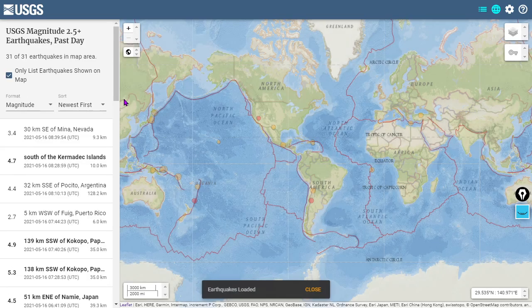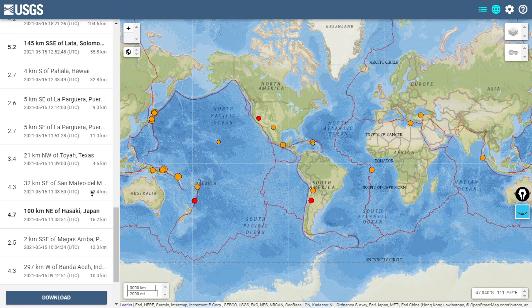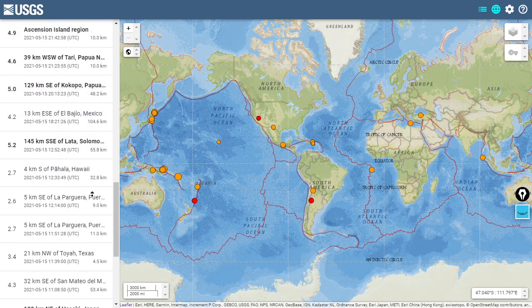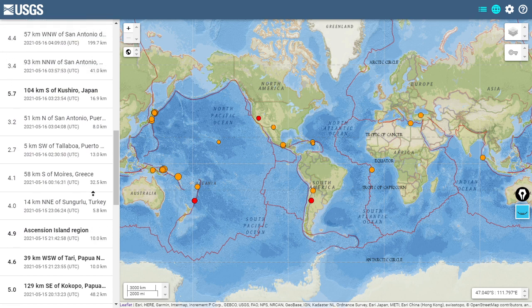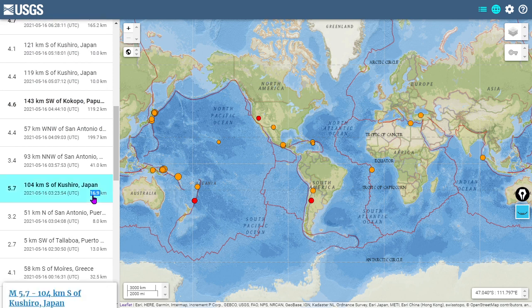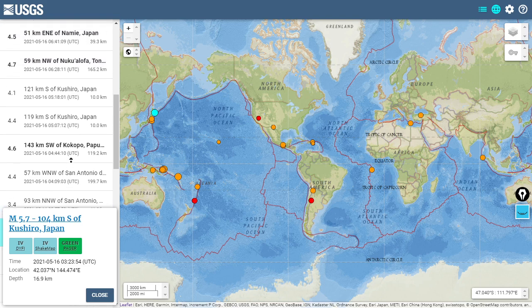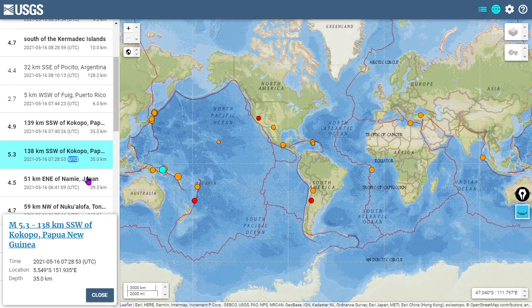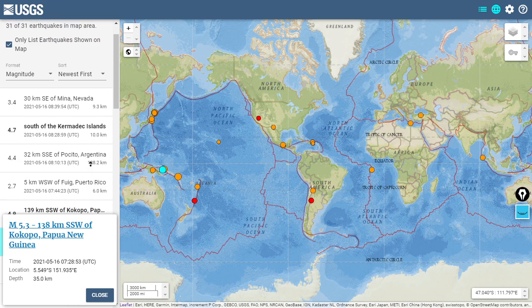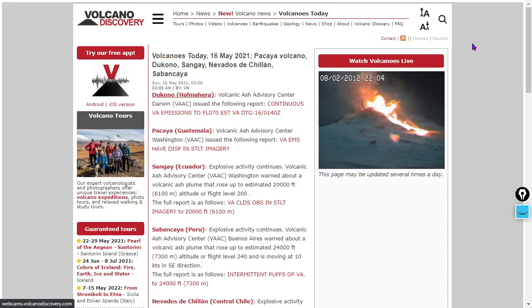Let's get to a more comprehensive list on USGS. So not a lot of earthquakes overall, but several in the 5 magnitude range, it looks like, including a 5.2 at the Solomon Islands, a 5.0 at Papua New Guinea, followed by some aftershocks there. Also a 5.7 at Japan. That must be one of the largest of the past 24, if not the largest. And if we miss anything on our earthquake list, just leave us a comment and let us know. 5.3 at Papua New Guinea. As the earthquake drought for large earthquakes continues, the 7 magnitude earthquake drought.